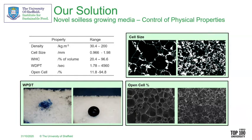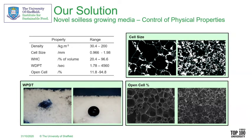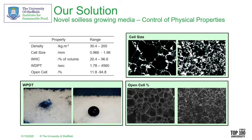So these are some ranges I've got from previous work I've done where we can change density, cell size, water holding capacity, water drop penetration time, so how hydrophilic or hydrophobic the substrate is, the percentage of open cell in a foam, which is basically how easy roots can go through it, and also affects the water holding properties of the foam. But what we can really do with this, hopefully, is optimize a substrate around the bacterial life. So make it that the bacteria we want to colonize is actually able to colonize the substrate better, and the bacteria we're trying to keep out, try to keep it out by adapting the substrate itself.